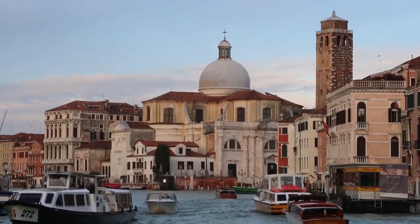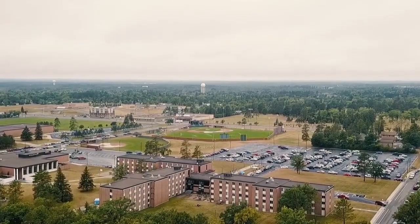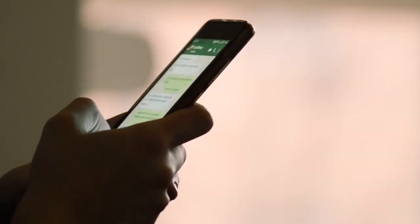Our son had the opportunity to study abroad in Italy, and one of the requirements of the program was for the student to possess a credit card in his or her own name. We applied for my son's credit card through MMFCU online portal, and after submitting a few documents, we had his card in hand in less than a week. The process could not be easier.